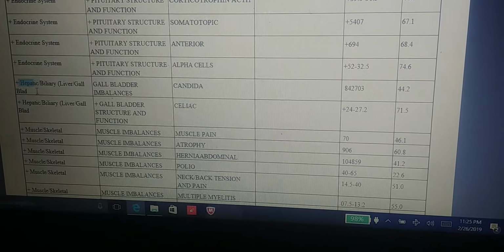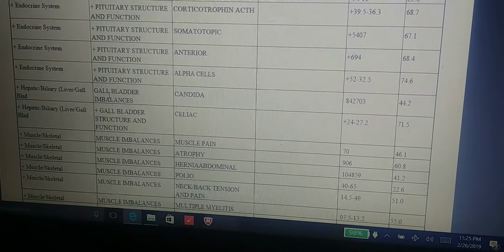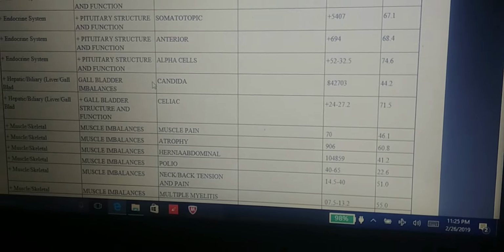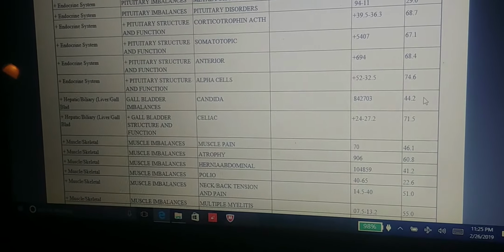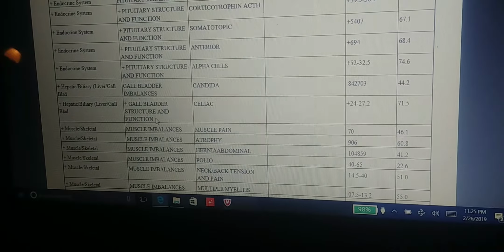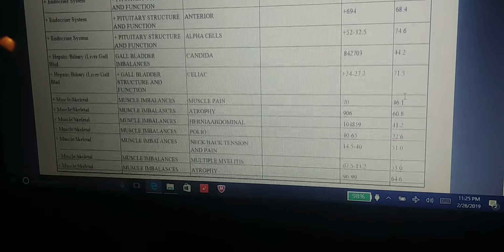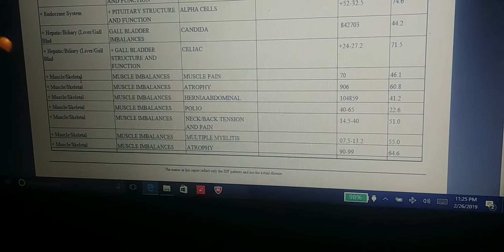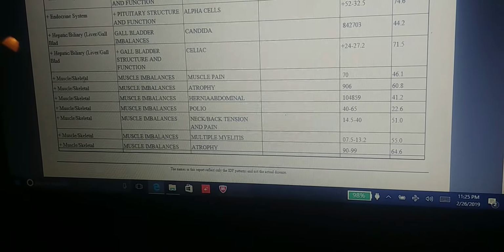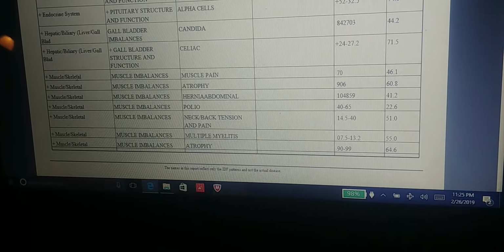hepatic, biliary, liver, and gallbladder. Scanning his gallbladder, there's this gallbladder imbalance, too much candida in the gallbladder. This is high negative tuning. Gallbladder structure and function, the celiac at 71.5. Also, his muscle and skeletal system. This correlates with the element earth.